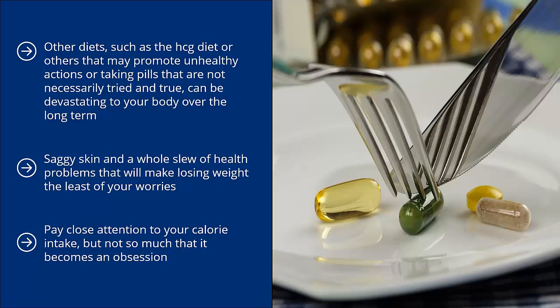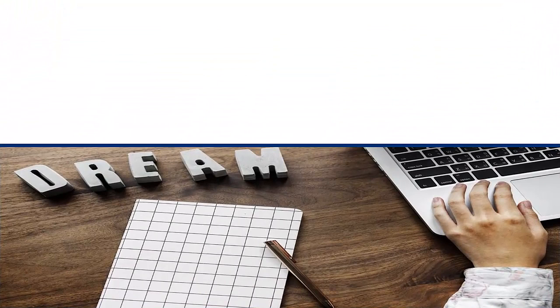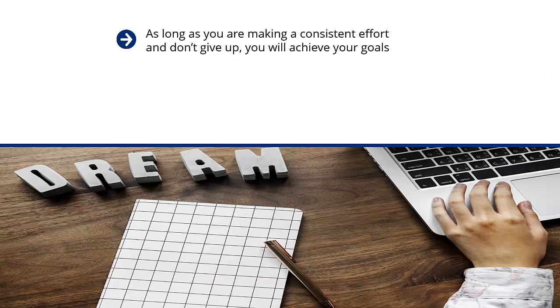If you are worried you have eaten more calories than you have burned in a day, simply go for a walk or a jog and try to let yourself relax. As long as you are making a consistent effort and don't give up, you will achieve your goals. What matters most is continuing to make progress and never letting yourself get so discouraged that you end up halting all of your efforts entirely.